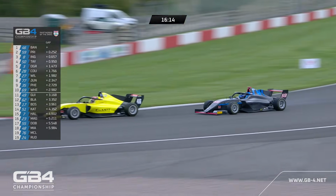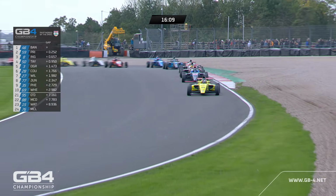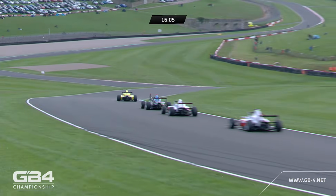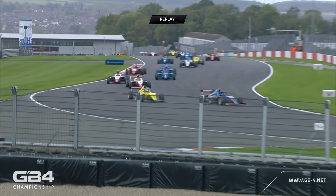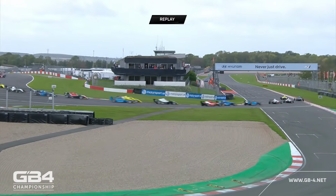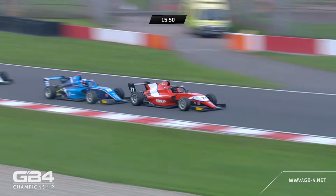I think Bansal is going to have the pace advantage over Pribble in the whole fullness of the race, but another lockup from Pribble as well. He's now under pressure once again from Tom Ingram Hill. Don't forget, Pribble, 4th on the road, 2nd after the full classification. Here's a look at that move, or that mistake again. He's forcing Bansal to the inside, turned in with a bit too much brake pressure on. That inside brake unloaded, or the inside front wheel unloaded, just locked up, washed him wide, and now we've got battling.